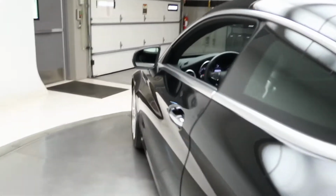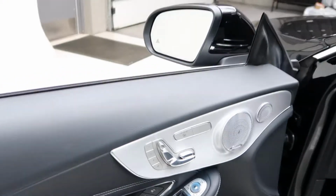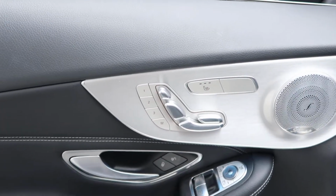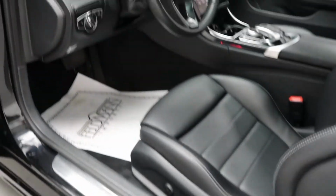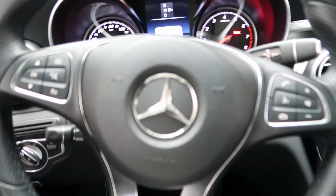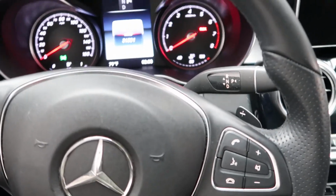Coming alongside, this one does come with the Premium 2 package, which is going to give you a blind spot assist, keyless entry, brushed aluminum trim, Burmeister sound system, heated seats, memory seats, illuminated door sill. Hopping in, we've got our steering wheel controls with Bluetooth capabilities, paddle shifters for extra performance.